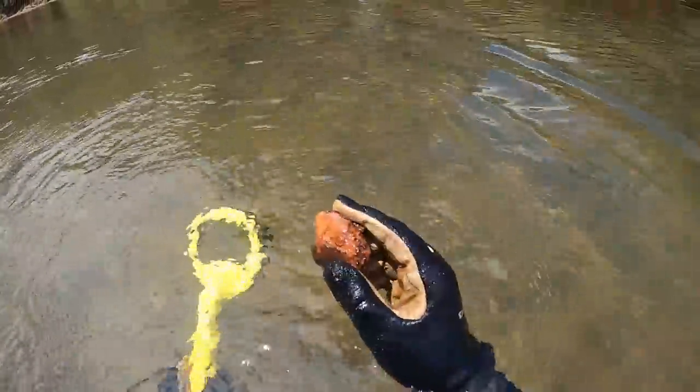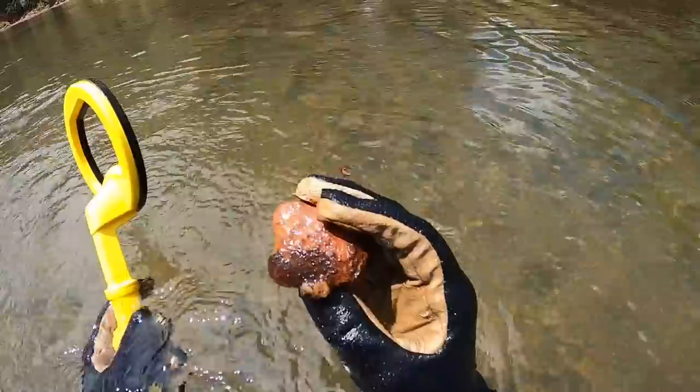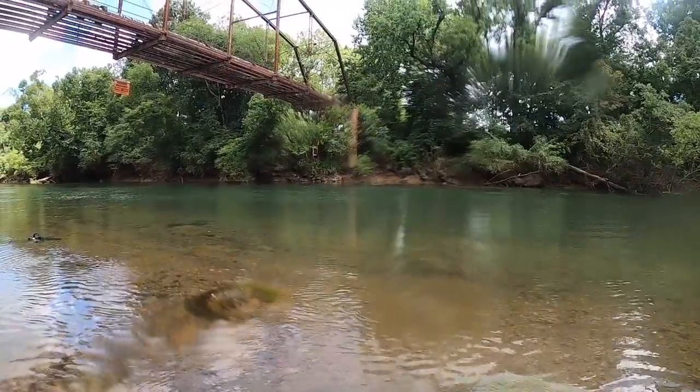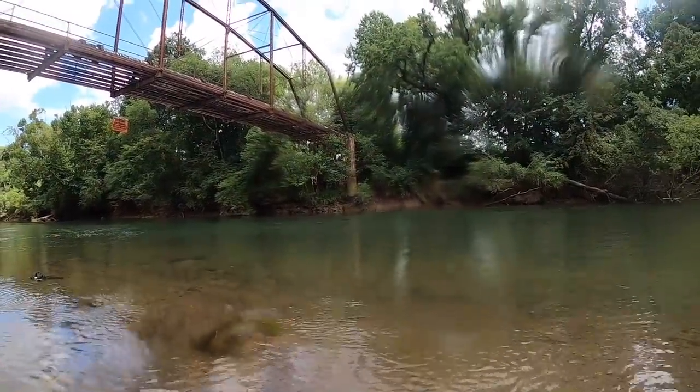I think that's a cannonball fragment. I don't know. Or it's a meteorite. What a kind citizen. Tristan literally got his cameraman a chair.